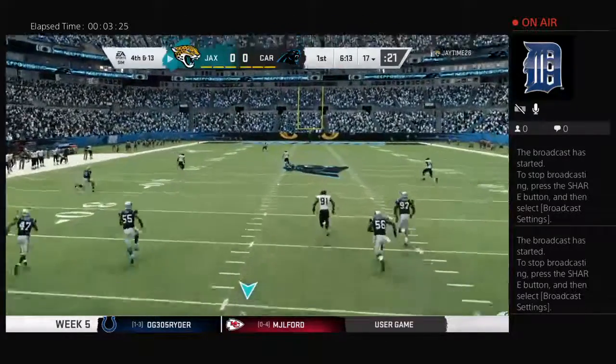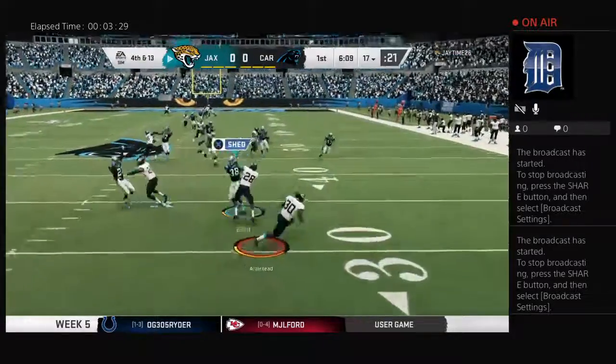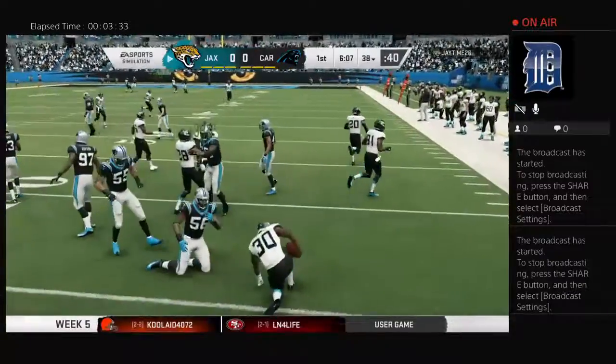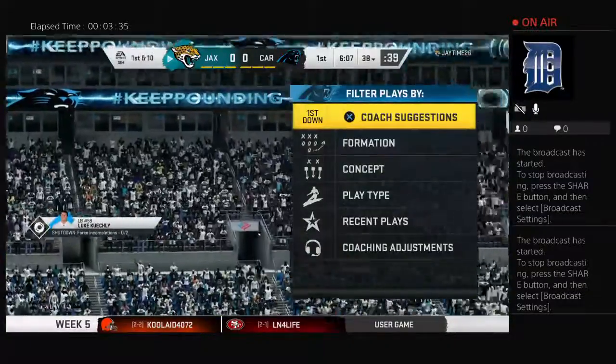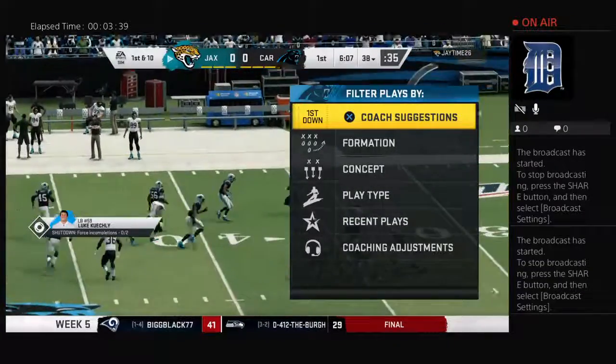Pilardi now on to punt as he sends this one away. It's taken to the 26. A good return there. Call it 13 yards. And the Jaguars go on offense. 1st down and 10.